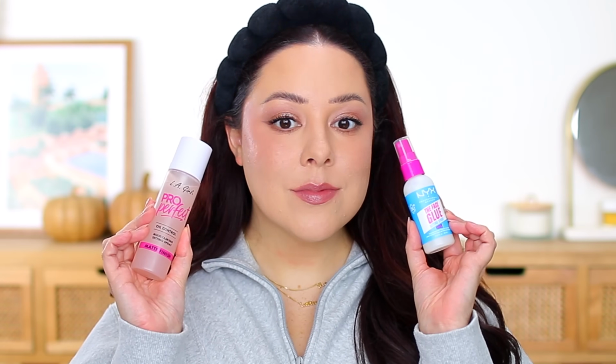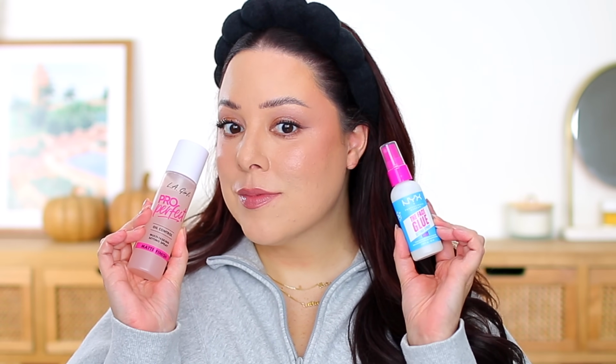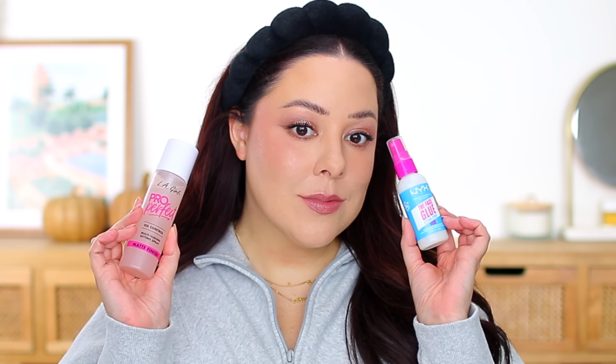I was wearing these side by side a few times, and they both looked great, honestly, after they fully dried, but there was something about this one that just looked like I used a really great finishing powder. You know how when you do your makeup and you go in with a gorgeous, super lightweight finishing powder to blend everything together, and it just gives your skin that beautiful diffused look? That's almost what this does.